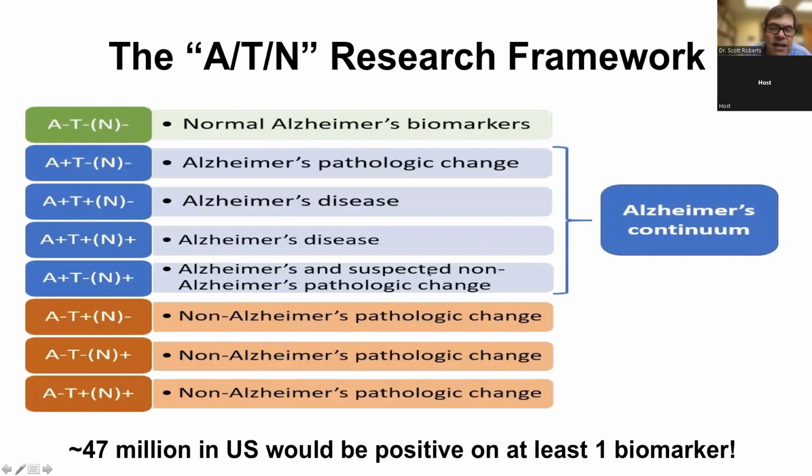What we talk about as Alzheimer's disease, I think on the research side, researchers are asking, can we get more precise about these different components of neuropathology? But what's interesting from a public health standpoint is that there are quite a lot of older adults walking around out there who have at least one of this A, T, or N. In fact, 47 million. And many of them never go on to develop dementia. So from a research standpoint, it's very interesting. We need to be very careful before putting this into practice, and think about the potential issues of stigma and labeling people with these biomarker test results.